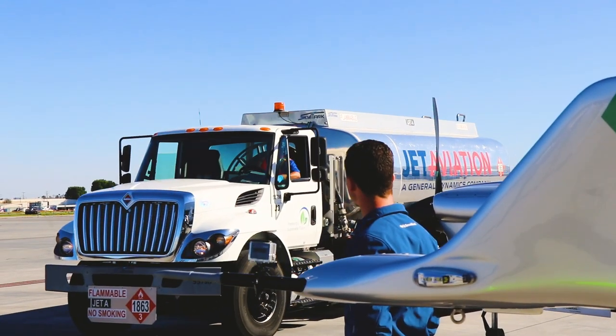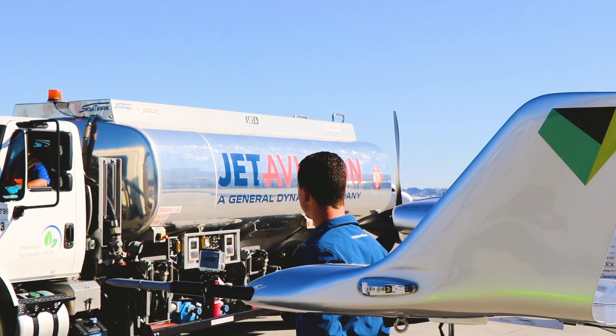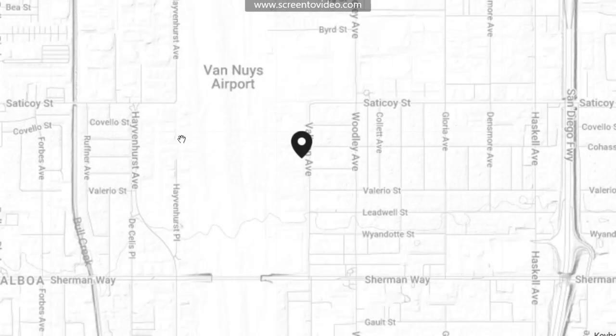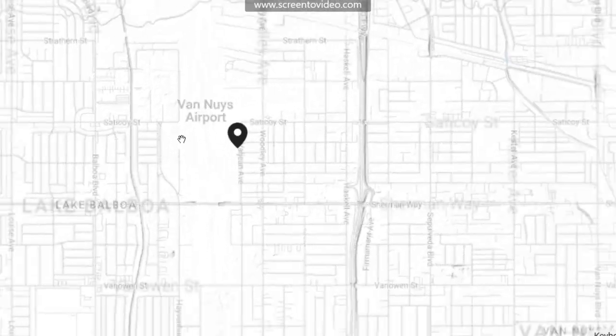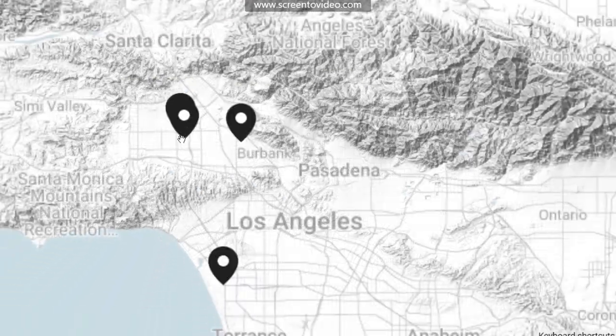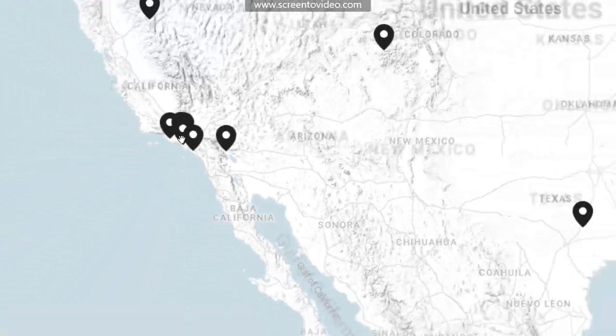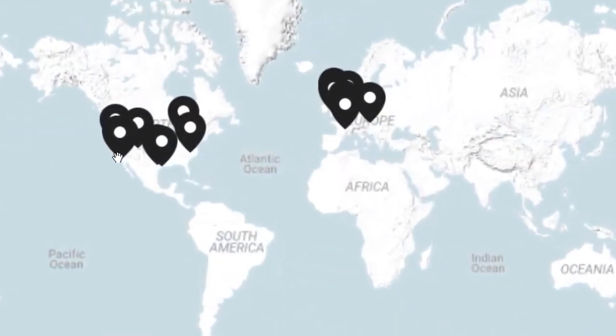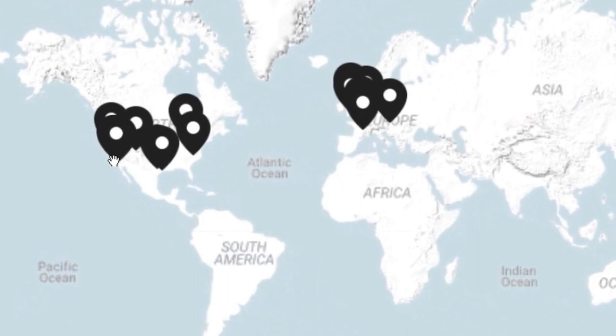Ending the day in Van Nuys, our gold partner Jet Aviation once more delivers, in this case, physical BioSAF. California airports amaze us with the physical BioSAF supply. However, the maps from our friends from 4Air depict that we had to fly all the way from Europe to the US West Coast before we could uplift SAF physically.